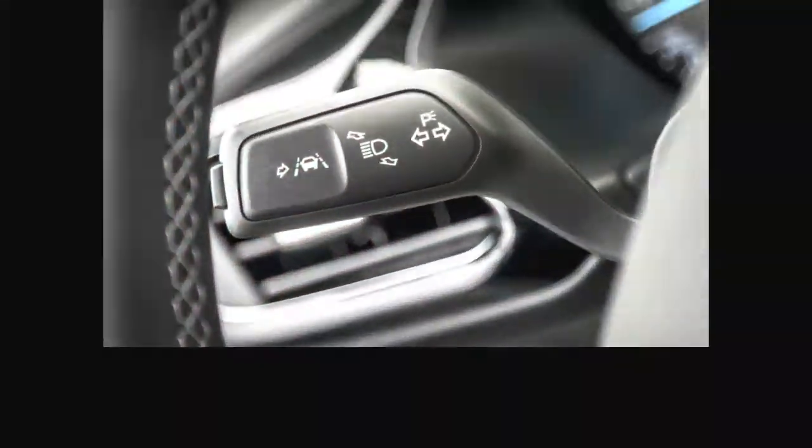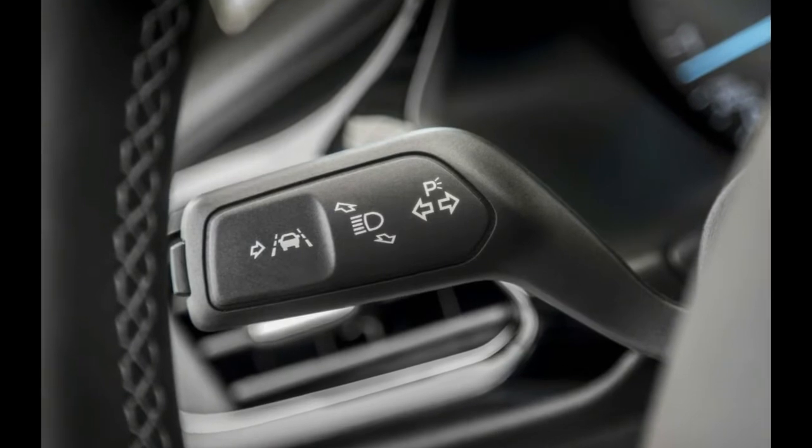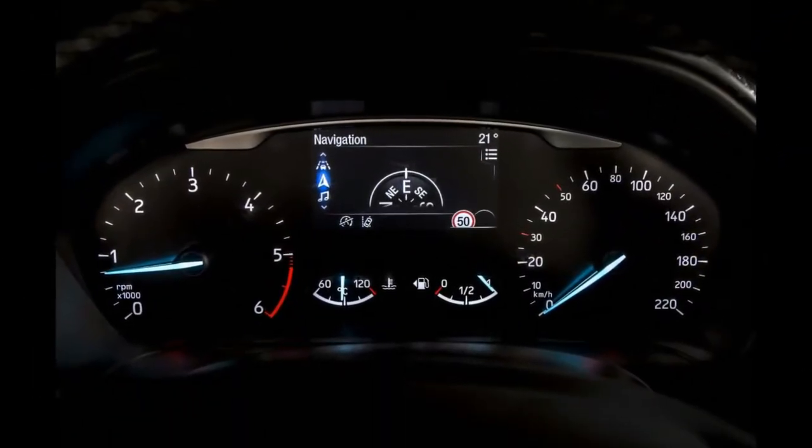But there's an answer to that. An ST-Line package has better dampers as well as stiffer springs and anti-sway measures, so it keeps itself under tighter control.